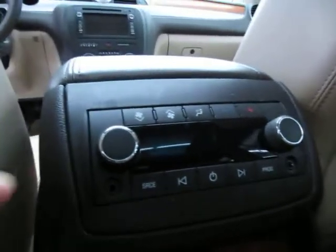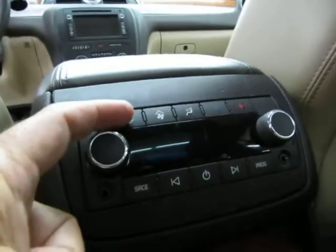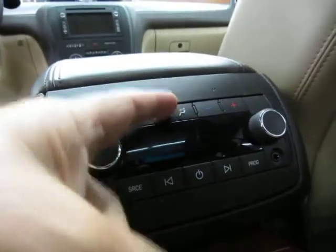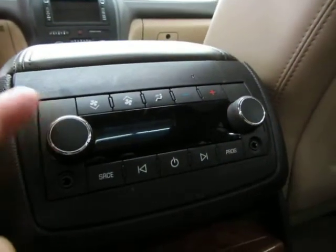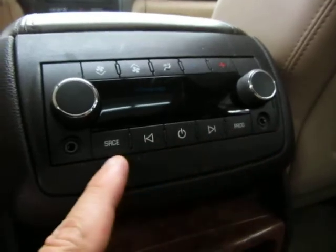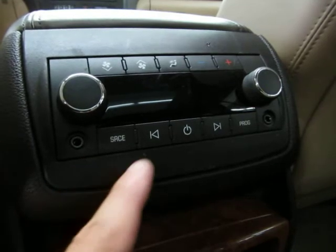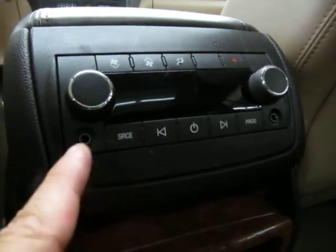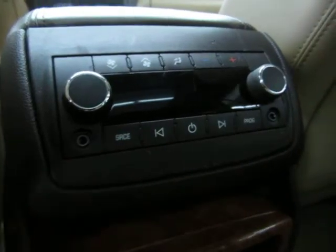In the back of the center console, the mid-row passengers can control the AC flow, the blower, where it comes out of, and the temperature here. They can also control the volume and the tuning of the speaker, and they also have buttons to change the source to go from AM to FM to XM, and they have the seek buttons and the on and off button here. They also have headphone jacks.